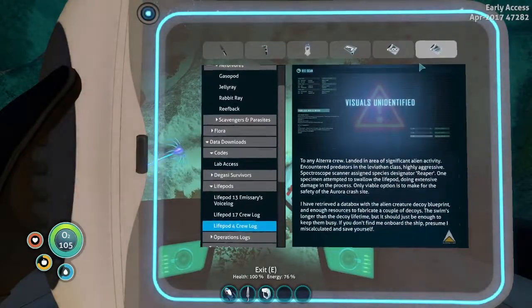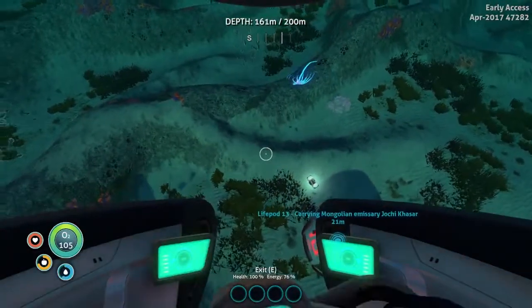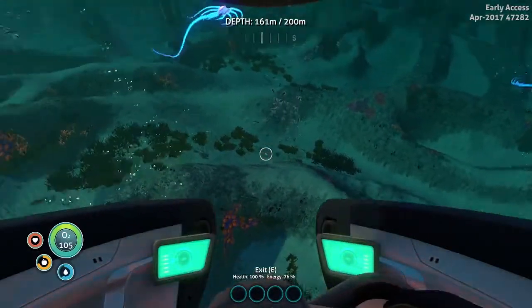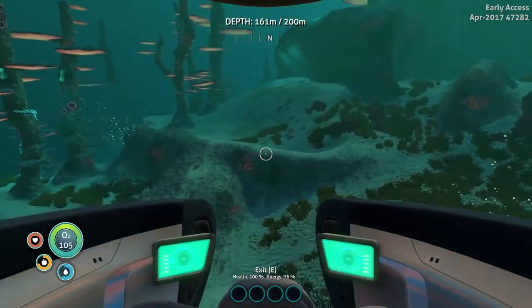Found the Reaper, and that's what destroyed their pod. How nice. We've seen how that's possible. Okay. So, is there anything, any diamonds down here? That would be very useful. Might as well check it out while we're down here.